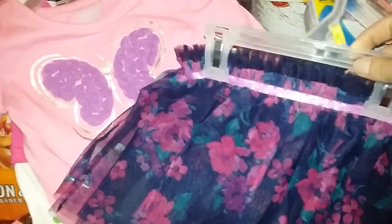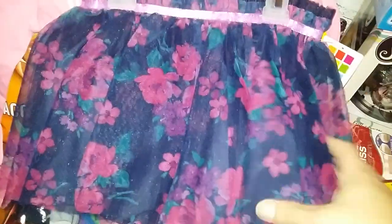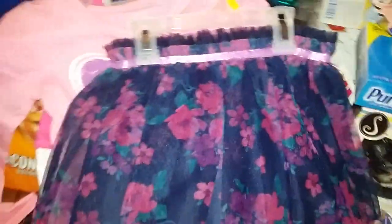And then I just got her this skirt. It didn't go with it, but it kind of matched, if you can see that. It's just a floral skirt. And this was $5.97. So I got that, and then I just got two more things.